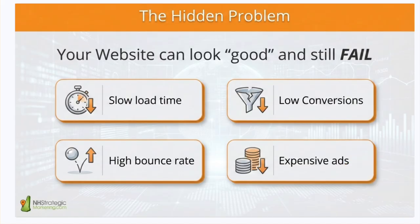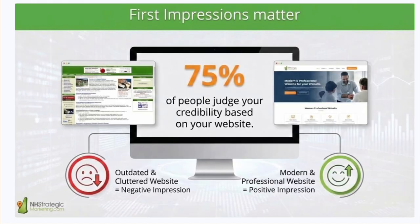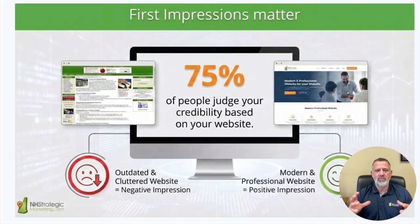So if you see your ad costs going up over time, you probably want to take a look at the website or the landing page you're driving to. Okay. And let's talk about first impressions, right? I remember my mom was always drilling into my head, first impressions matter. You gotta put your best foot forward when you're first meeting somebody, okay? And your website is the digital first impression of how people see your business, okay?